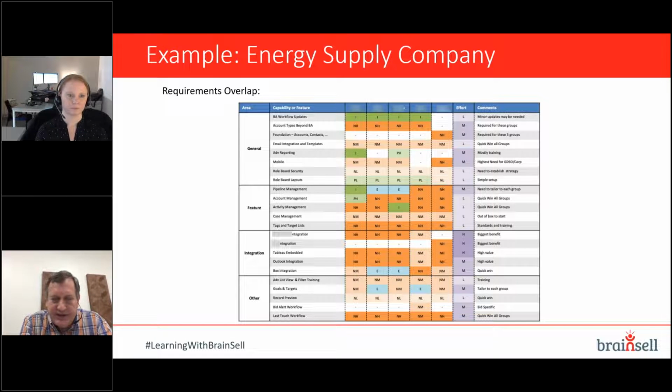So what we did, and I won't go through this in detail, to help with the fact that while you have unique needs, there is some parallel and overlap, and I've hidden it, but the top here is each of the groups. And then we evaluated what they had, and that's the green. It's in place, it's already implemented.